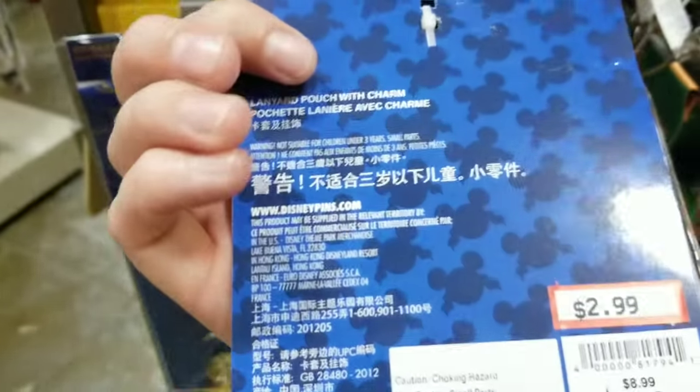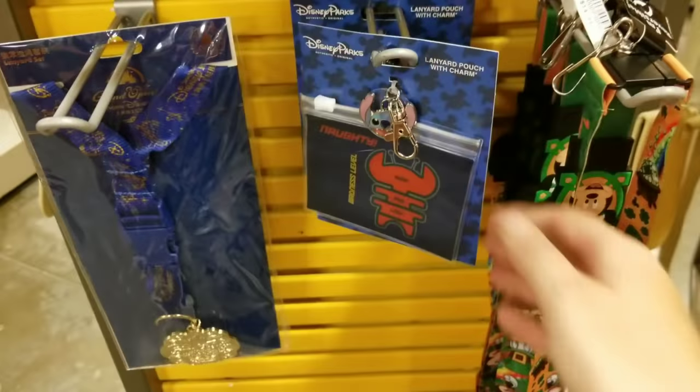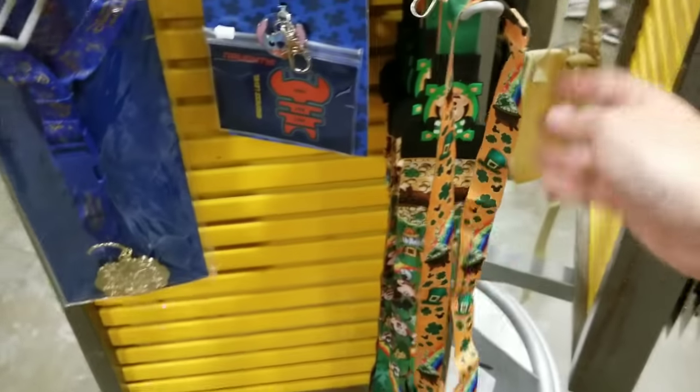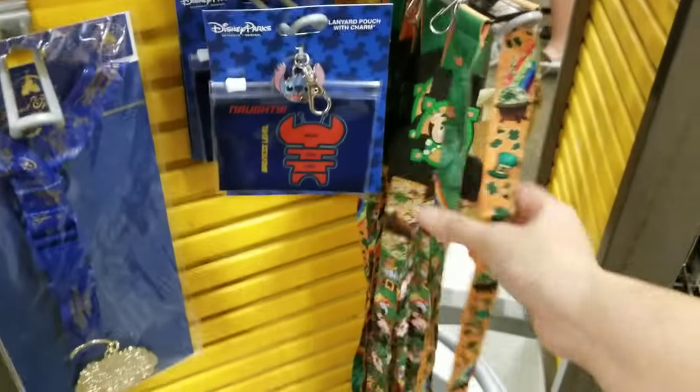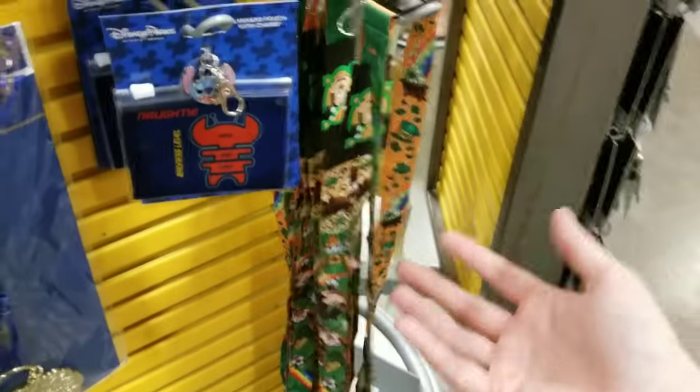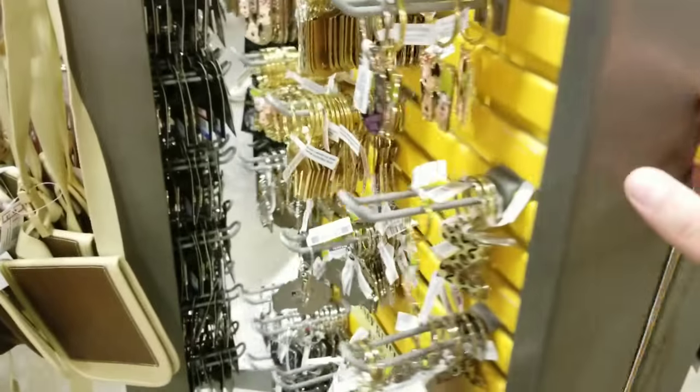This is not new, but a great price at $2.99. And all of these are only $9.99. They were $14.99, which is an amazing deal. I'm actually really tempted to get one of these too, because it's really, really cute for 99 cents. Let me flip it around.